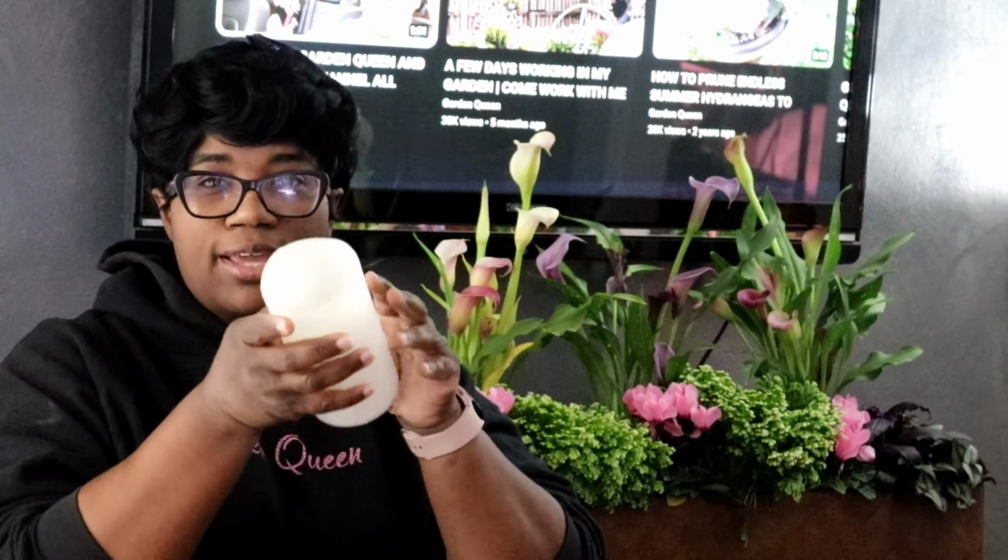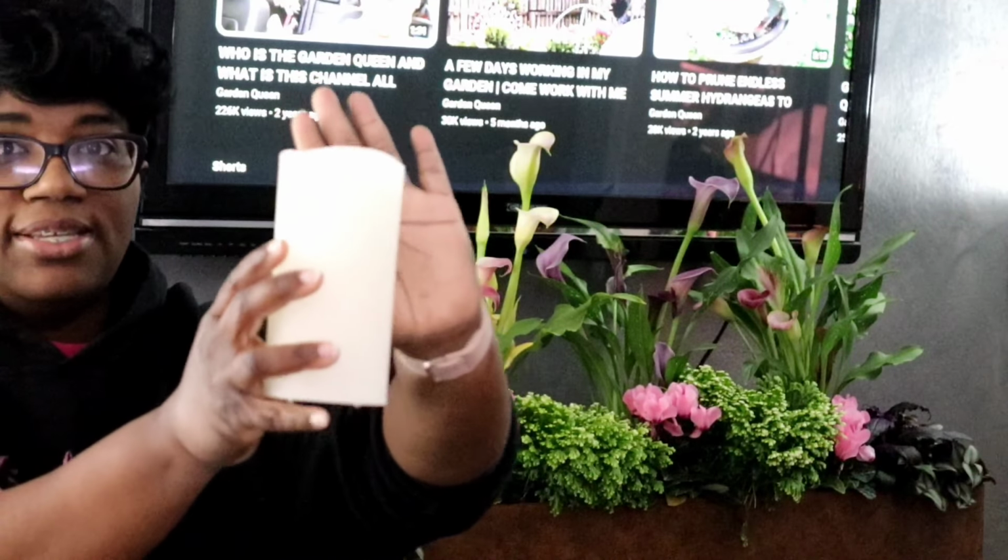This is not finished. We're going to go in and add a candle. It's not a real candle. It feels like a real candle. It has the texture of a real candle. It already has the burns in there like it's a real candle. Can you guys see this?